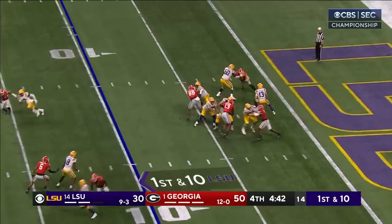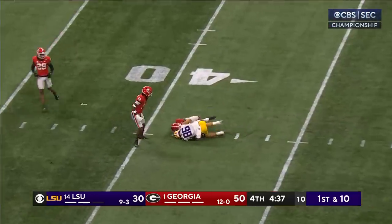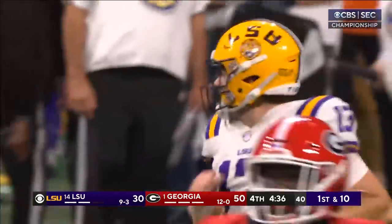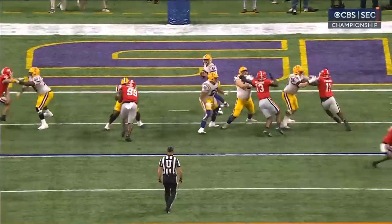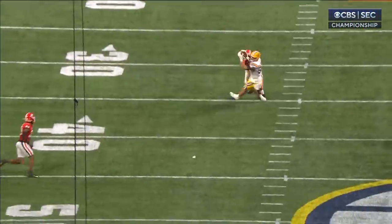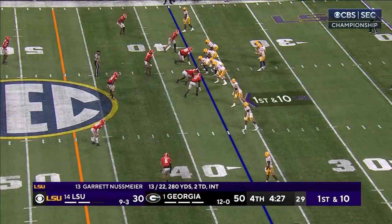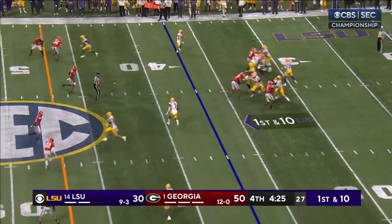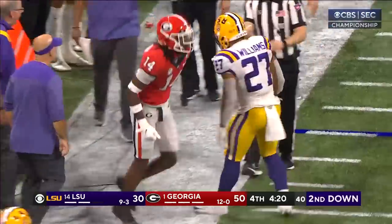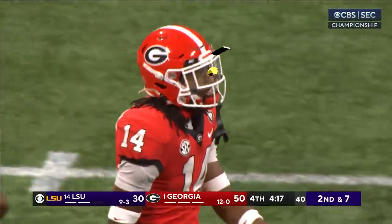Low snap. That's my eye in a little bit of trouble. Throws and completes another one out to Mason Taylor, all the way to the 38-yard line. This guy's got a bright future, doesn't he? He's going to get bigger, stronger. He's already showed a lot, but as he gets into the program, next year, the year after, he'll become one of those tight end freaks that we'll be watching. 27-yard pickup. Nussmeier comes up tossing again. There's a nice collision.